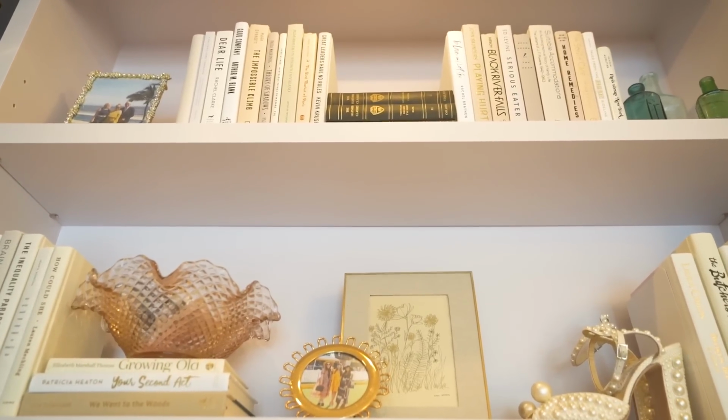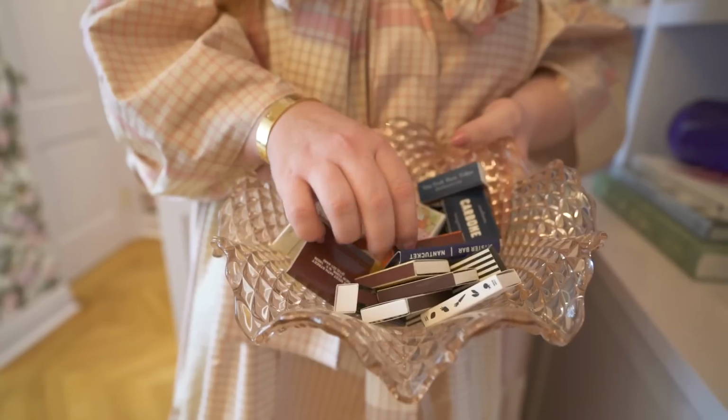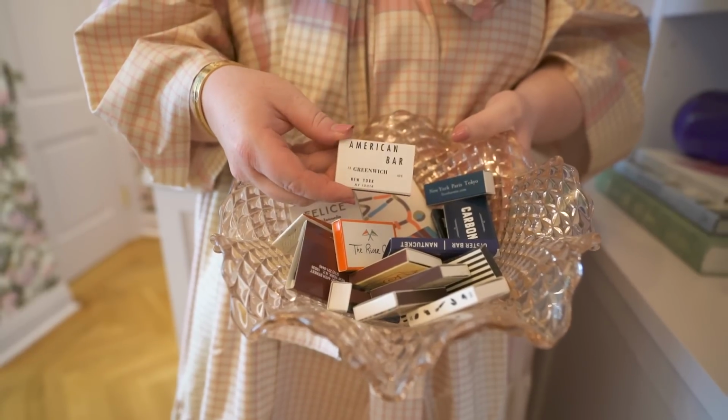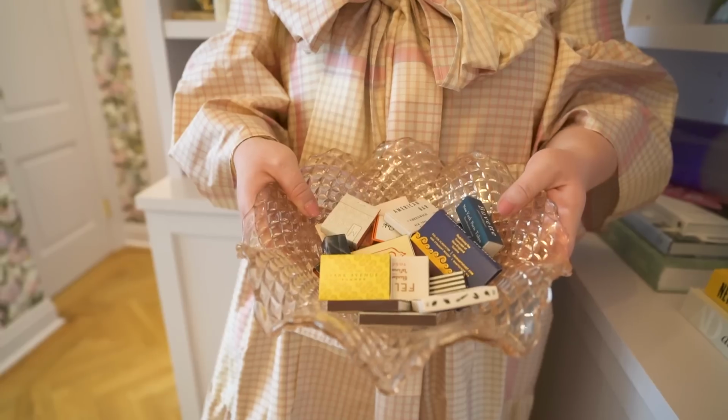And then up here is this vintage bowl, and this has all of my matchbooks that I've started collecting. I had a friend that just got me into collecting matches because she does, so now I have copied her and I also now collect them.